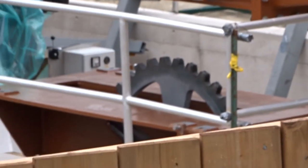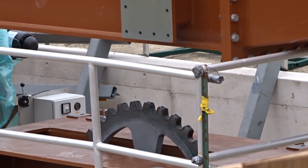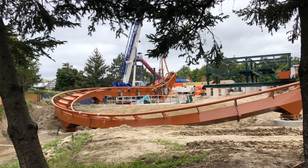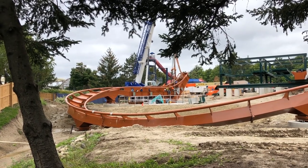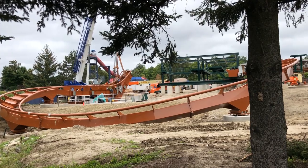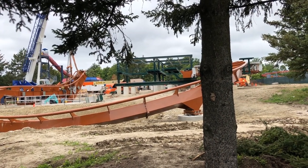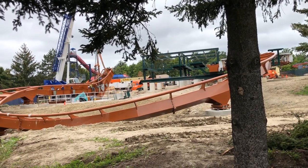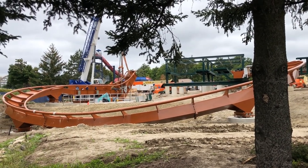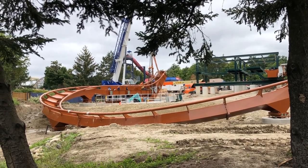So the original projection was the lift hill was supposed to be done by Labor Day. So they're obviously a little bit behind. But who really cares about being behind when you're actually super ahead? So we know that the coaster project, from what we know, as coaster enthusiasts, obviously we don't know too much about construction, is actually super far ahead in terms of, you know, a dive coaster and a B&M coaster in general. Actually, even Leviathan was built in a short period of time. But yeah, it'll be interesting to see what happens.